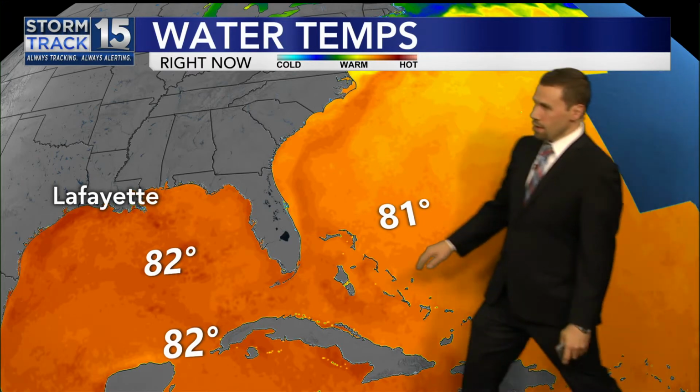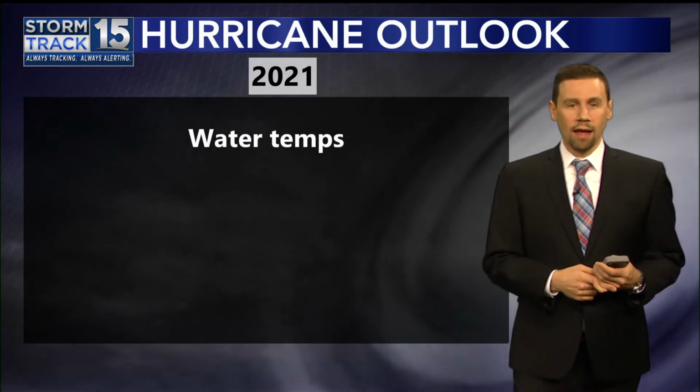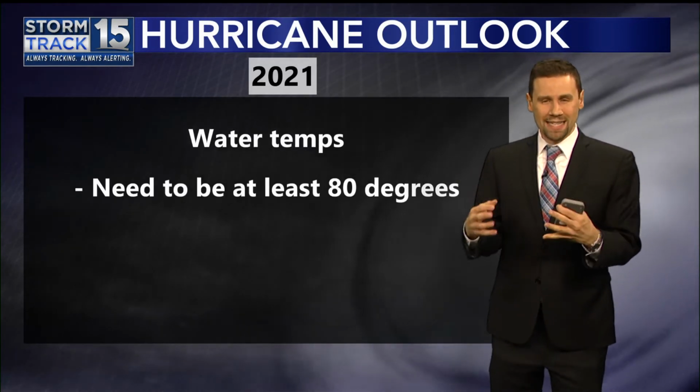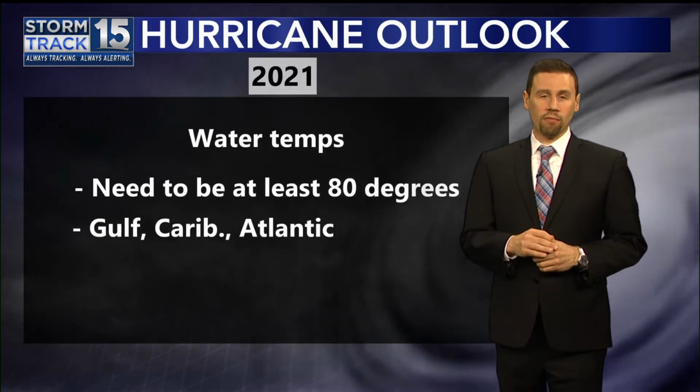Let's look at water temps right now. The Atlantic, 81, 80, 82 as we get closer towards the Gulf here. In the Caribbean, 84, 79 to 82. These temperatures, you see those 80s in the Gulf. The Gulf is the warmest of the three bodies of water there, and you need at least 80 to get a storm that's going to be maintaining its strength. Anything below that, that storm gets cut off and falls apart rapidly.